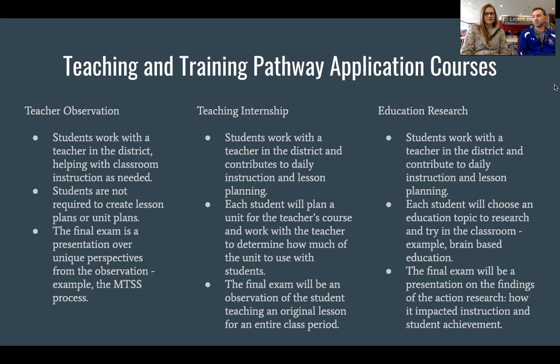Yeah. And then the last step of that is the education research. And with this one, you may even be with the same teacher that you did your teaching internship with. It may just be an extension of it, where you take something that is happening in education right now and you try it out and you see what kind of impact it has.